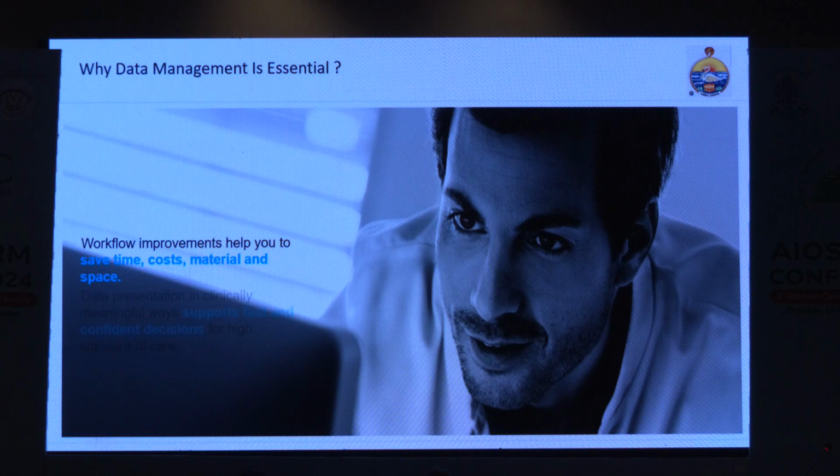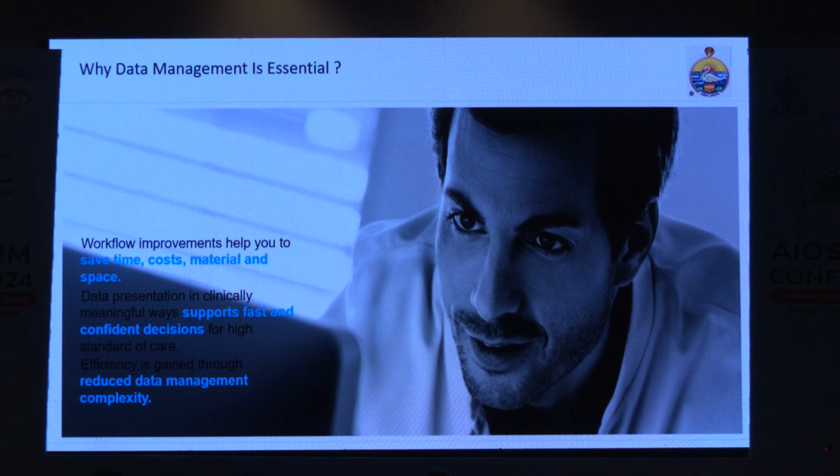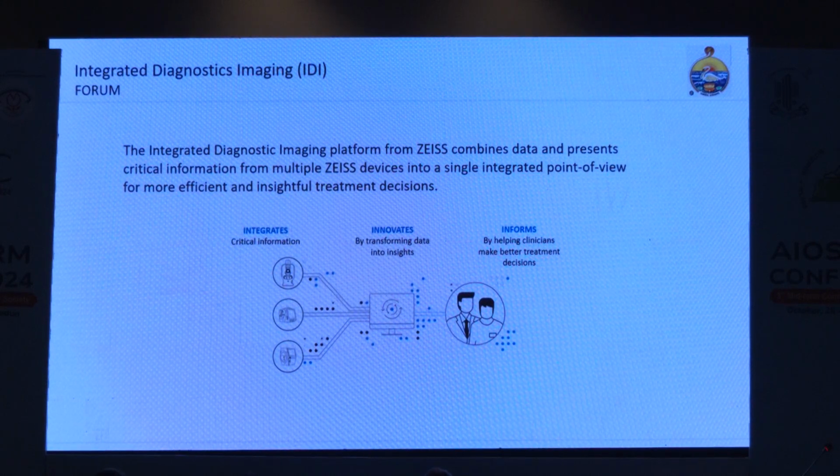Data management is essential to save time, cost, material, and space. It supports fast and confident decisions. It reduces the data management complexity. The integrated diagnostic imaging platform from Zeiss, also known as Forum, combines the data and presents the critical information from multiple Zeiss devices into a single integrated point of view for more efficient and insightful treatment decisions.